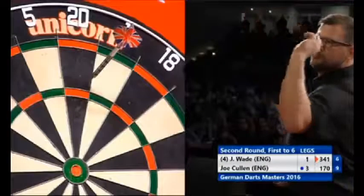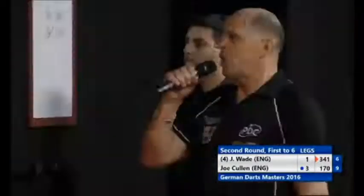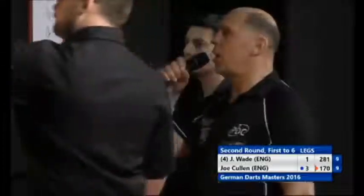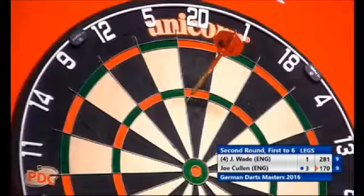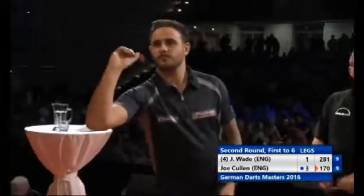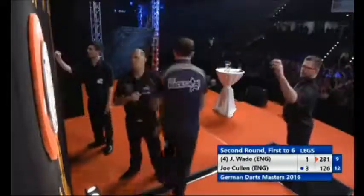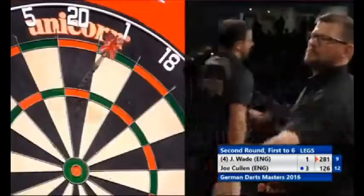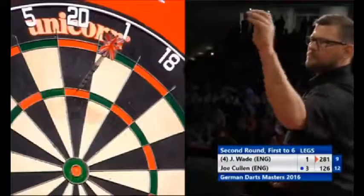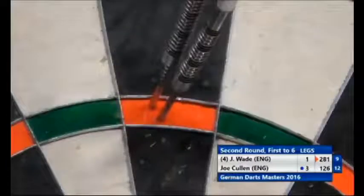He isn't yet. There's still time for Wade to turn this around, but right now it looks like Joe Cullen's going to go 4-1 up. Yeah, Wade just can't find consistent power scoring. 44. Well, normally that may be costly, but James Wade's a long way off, and nothing short of a 180 is going to get him back in this leg, really.